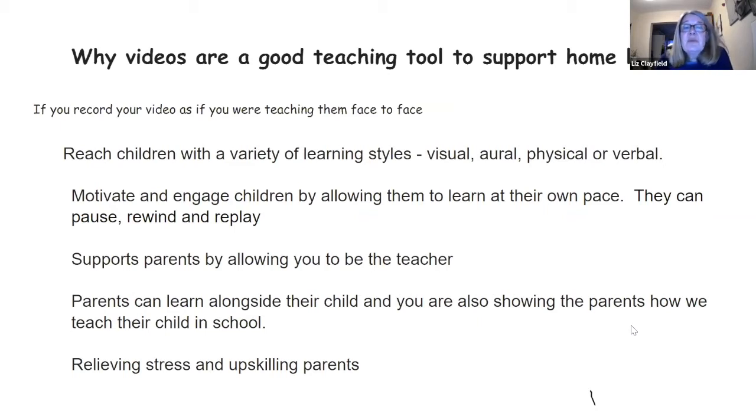With your videos, by allowing you to be the teacher, the parents are learning alongside their child, and you're showing them how you're teaching the child in school, which gives them a real insight into how they can then support the children themselves. You're relieving so much stress and upskilling the parents, and that's some of the feedback that we've had from parents at my school, where we've been using a lot of videos to support the live Zoom lessons.